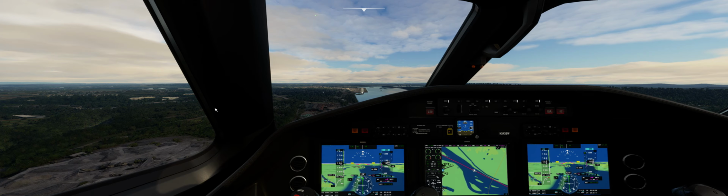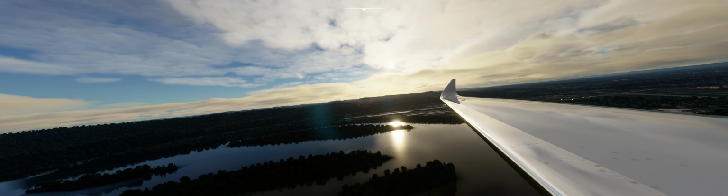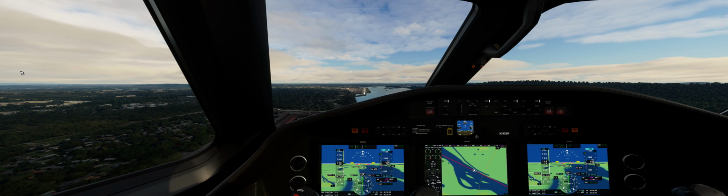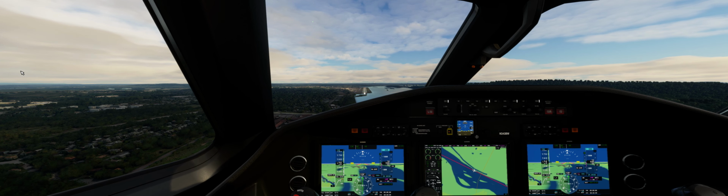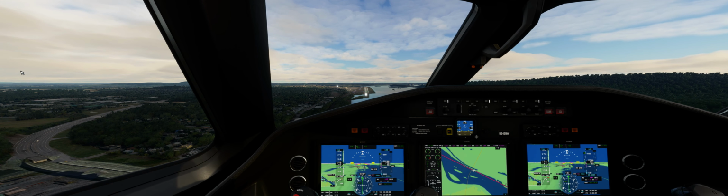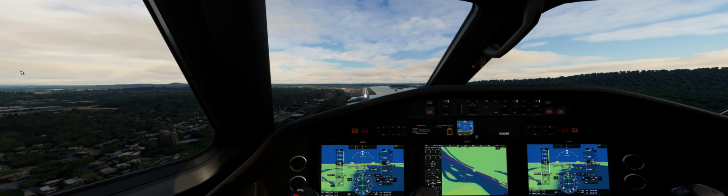Take a final look out the window on the right. Oh my goodness. Screenshot. Okay, I gotta land this plane. Okay. Autopilot will disconnect momentarily when we get the 500 call out. 500. Right now. 500. Autopilot disconnected.